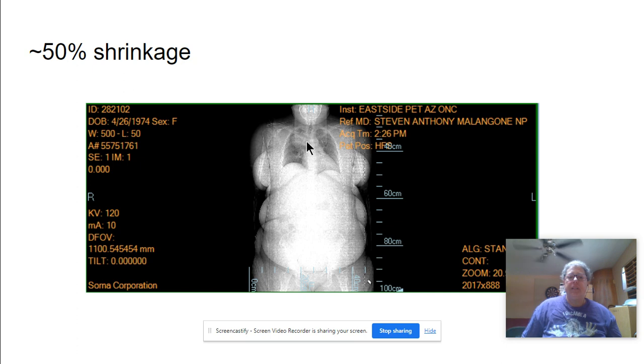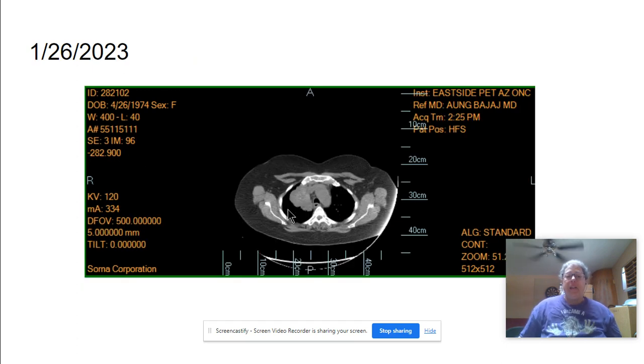But you can see this cloudy area up here is John Adams, and he did shrink. And according to the report, he shrank about 50%. And here is an image of him at that 50% mark through the PET scan. And you can see he's pulled away from the rib cage a little bit. He's moved up a little bit. So this was a very positive sign.